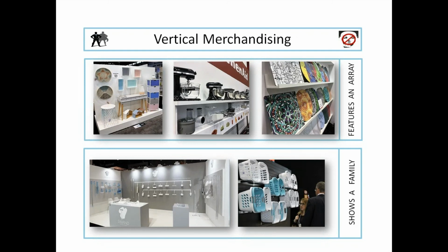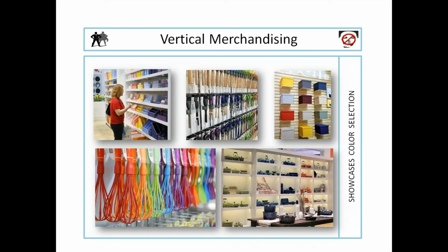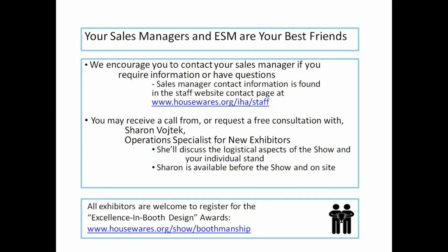I thought that picture on the lower right was especially cool because that's not traditionally how you would show that product. And the visual merchandising can be vertical and showcases in color selections. So ask your sales manager and your ESM. They'll be your best friends.